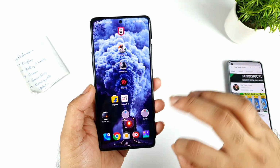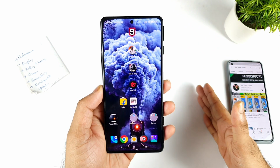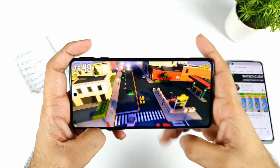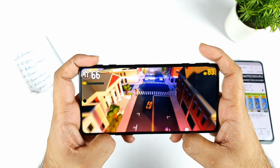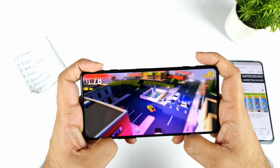As you can see, it's intense testing, friends. Not only this phone, every phone I buy, I try to do intense testing only. Only then will I be able to find out what is happening exactly with the device. Performance wise, it's totally a beast. This phone can definitely run whatever game you throw at it without any kind of issues. Dimensity 1200, not a problem. It's very close to Snapdragon 870, but not equal, I can say.